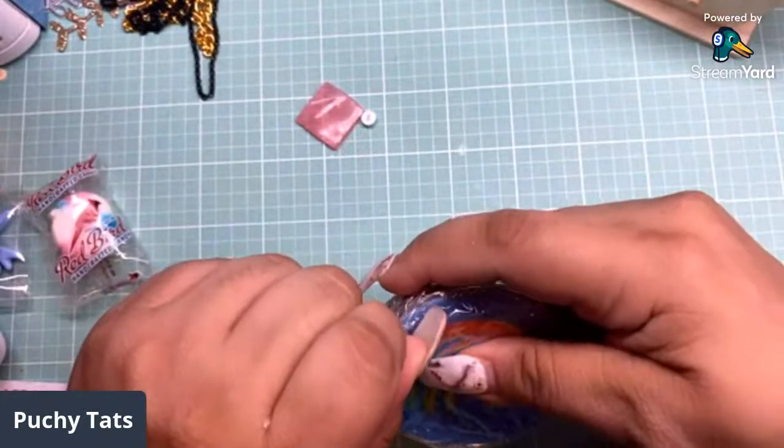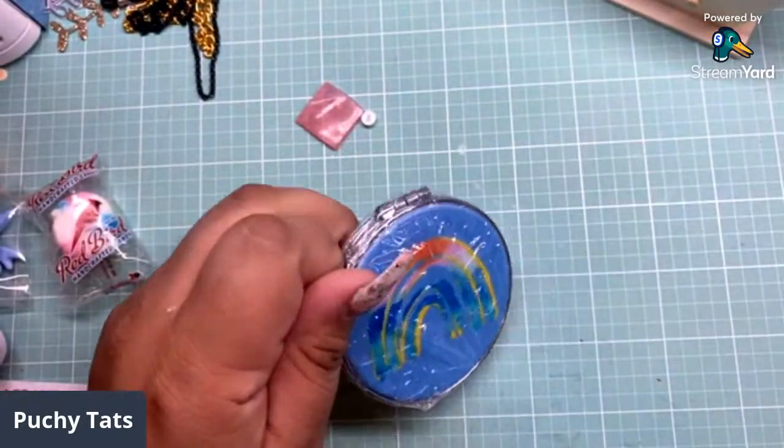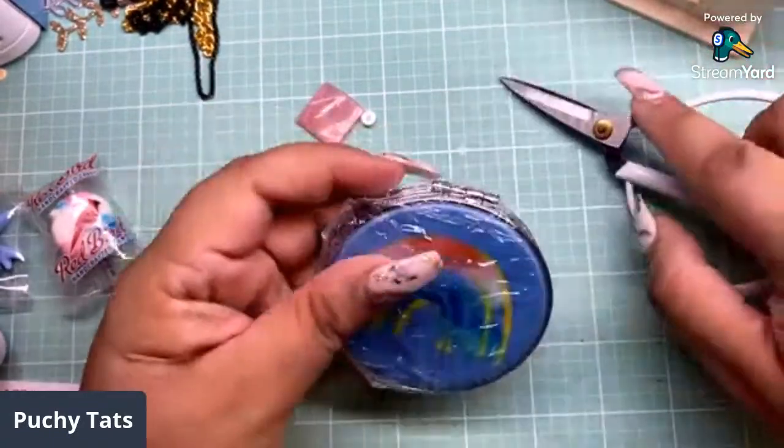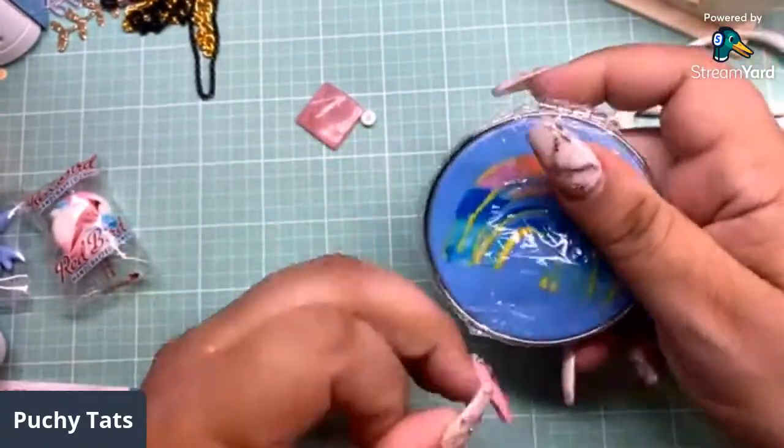They had this little compact mirror. Last time I showed you guys the mermaid one, and I wanted to grab this one. I didn't even notice the rainbow one.